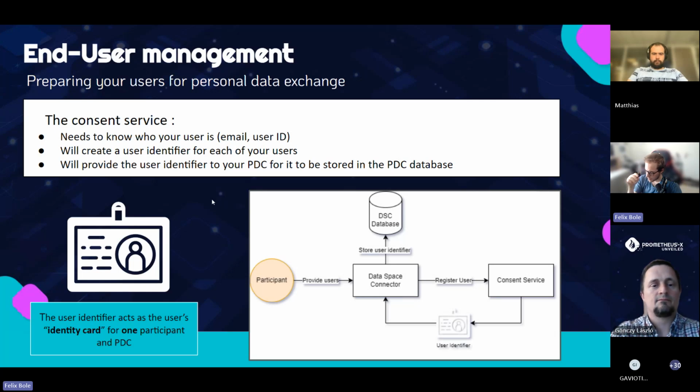I'll finish up the connector information with some info about user management. Because for participants that have an application with users and where these users have data, they need to be able to have a correlation between their users and the users that exist in the consent service, so in the PDI. And for that, the connector enables some features to help the participants provide information about their users, which is then going to register this user within the consent service, providing what we call a user identifier, which you may look at as an identity card for the user, for one participant and one connector. And this identifier is then stored within the connector's database.